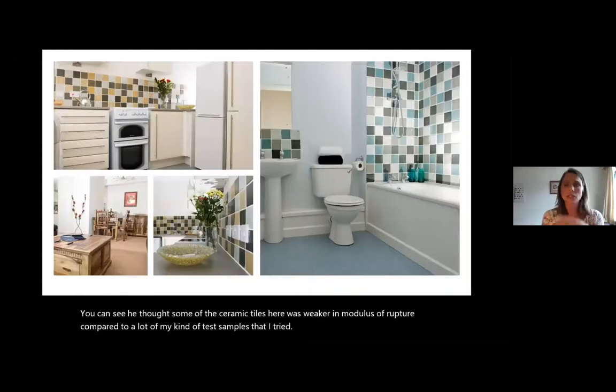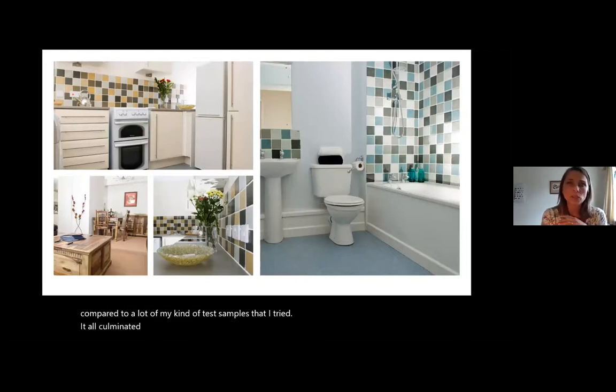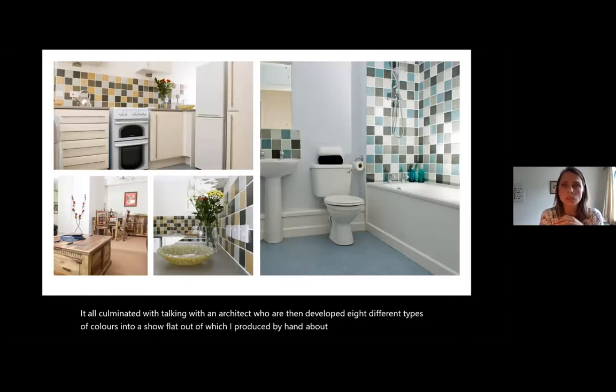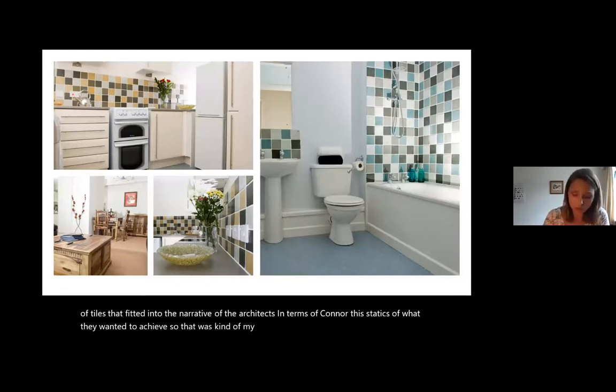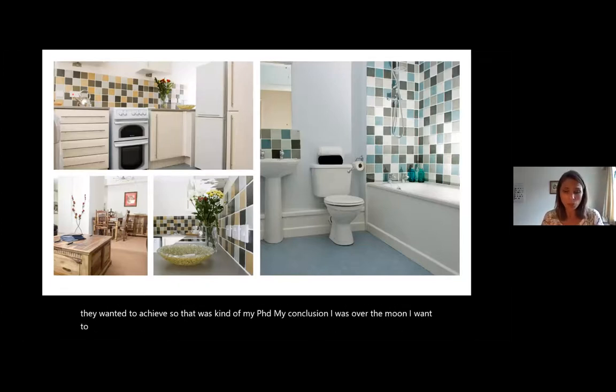It all culminated with talking with an architect who had developed eight different types of colors for a show flat, of which I produced by hand roughly 10 square meters of tiles that fitted into the narrative of the architects in terms of the aesthetics of what they wanted to achieve. So that was my PhD, my conclusion. I was over the moon. I wanted to start my business, but it wasn't that easy.